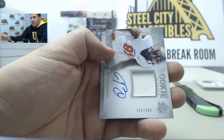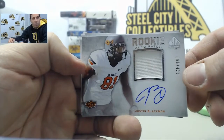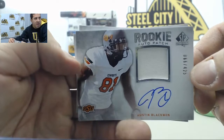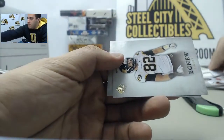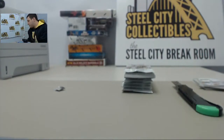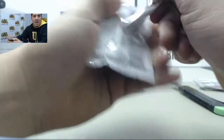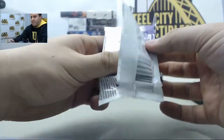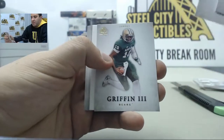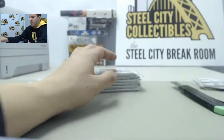Hightower, Ellison, and your hit is going to be a rookie patch auto, numbered 6 of 425, Justin Blackman. Justin Blackman. Agnew and Martin. Move on to the last little stack here. Heron, Adams, Griffin, Ta'amu and Jefferson.